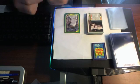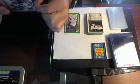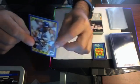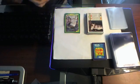Should have been the first unanimous Hall of Famer. The Kid, Ken Griffey Jr. It's a good card. I like the way he looks in this picture here. And it's worth a couple bucks, $3 maybe.